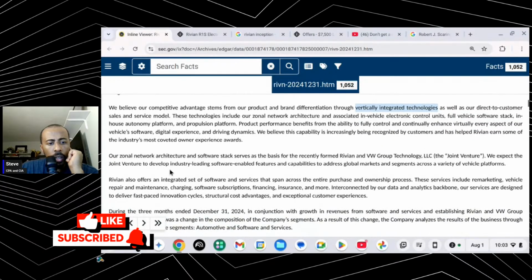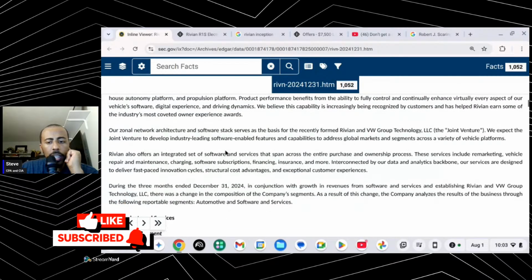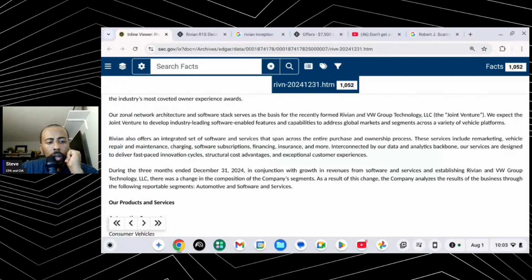Okay. And then they talk about network and architecture software stack serves as the basis for this recently formed Rivian and VW Group technology. We expect the joint venture to develop industry-leading software-enabled vehicles. Look at these companies, man. Partner up, though. They can't do it themselves. They got to partner up.